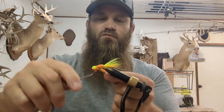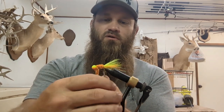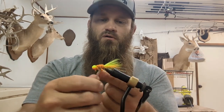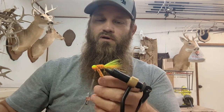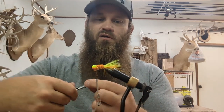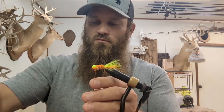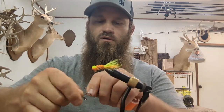So we'll make a couple wraps here. I should describe what I'm doing. I'm just running that bobbin thread holder around it, and then a couple more, and that locks that chenille in, and just clip that chenille off up close like so. And you know what's next, the whip finish.